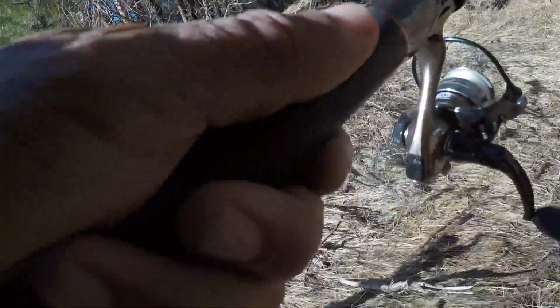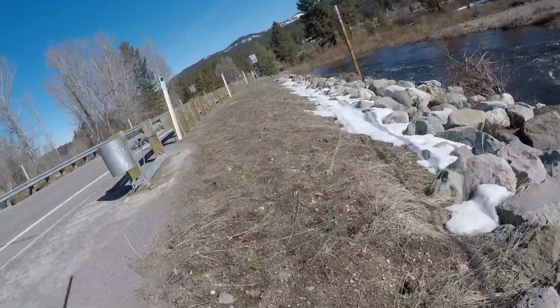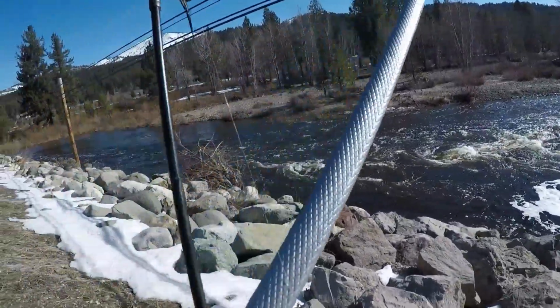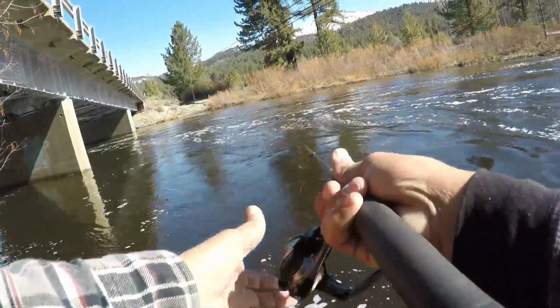But I'll make some casts. So this river is cranking, man. And it's a little more stained down here. So I'm not gonna spend a lot of time on this. Man, this river is flooded out.